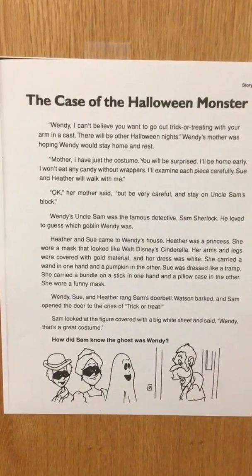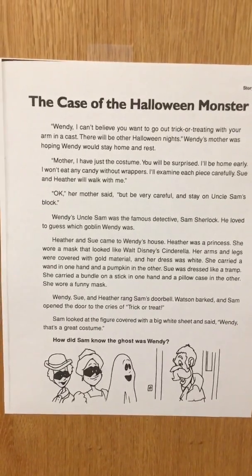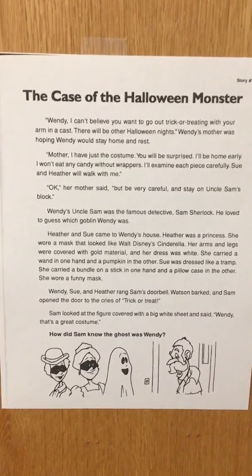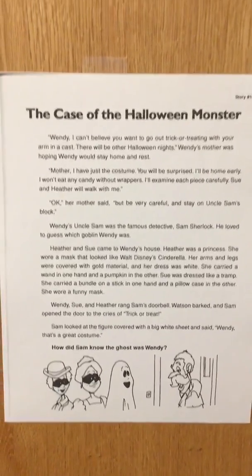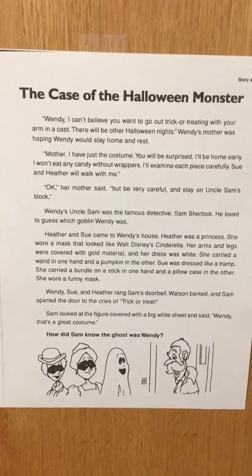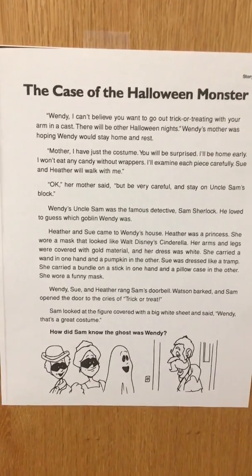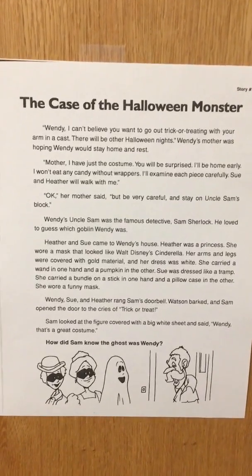Wendy, Sue, and Heather rang Sam's doorbell. Watson barked, and Sam opened the door to the cries of, "Trick or treat!" Sam looked at the figure covered with a big white sheet and said, "Wendy, that's a great costume." How did Sam know the ghost was Wendy?